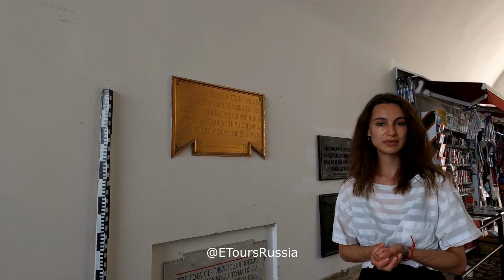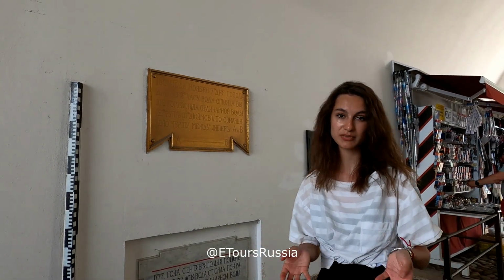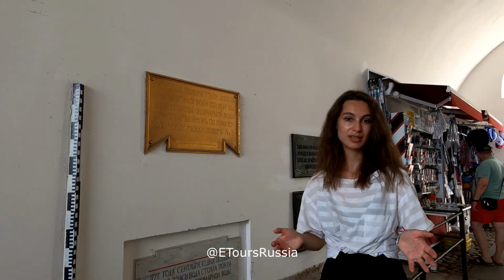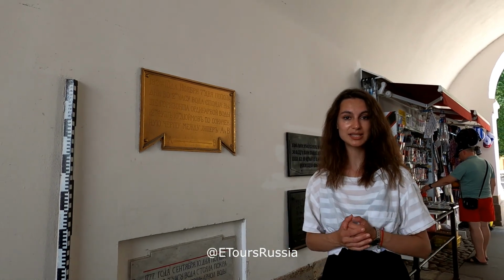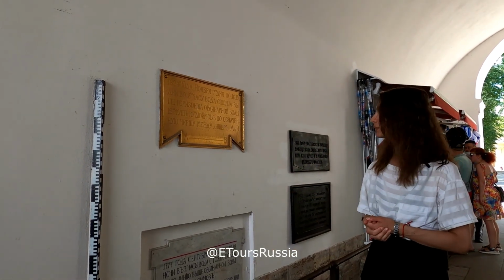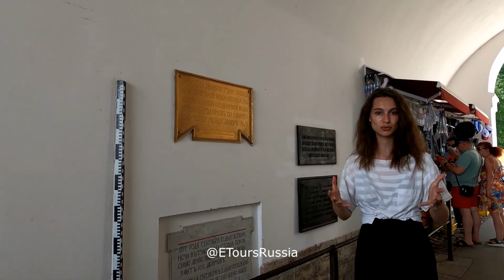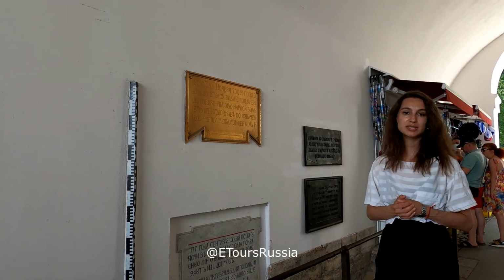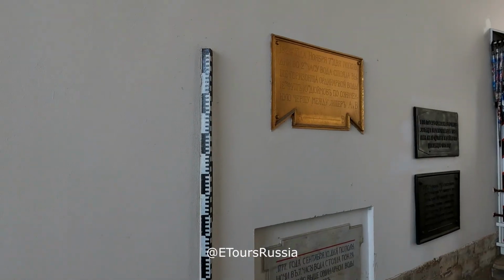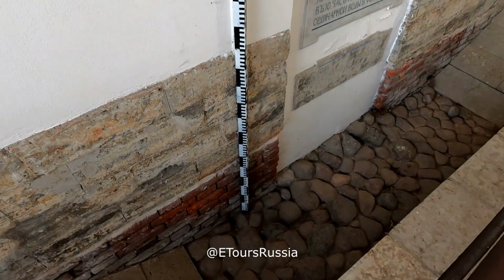St. Petersburg is believed to be constructed on the water. That's why floods are a frequent phenomenon for this town. Here in the fortress, in the Nevsky Gates, you will find several plaques or tablets telling the history of the biggest floods ever to happen to St. Petersburg. One of the biggest happened in the year 1824, and the level of the water would be up here.